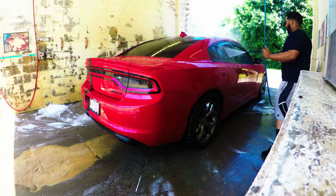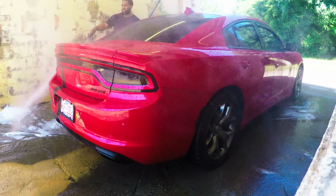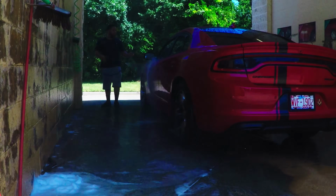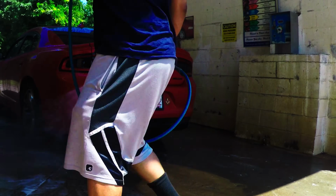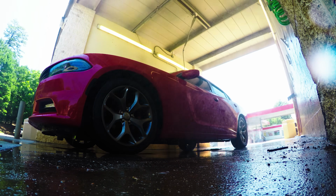All right, we're here at the car wash, so let's go ahead and get to washing this dirty beast. All right, car wash complete. Now we can go ahead and get on with the review.